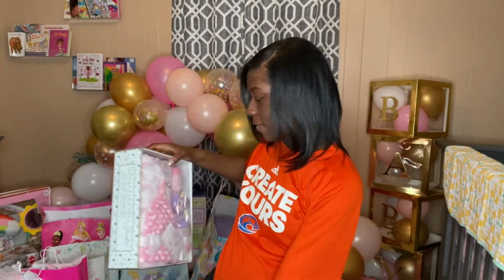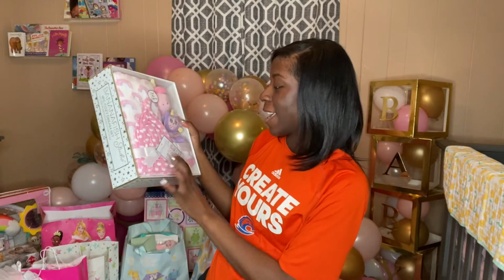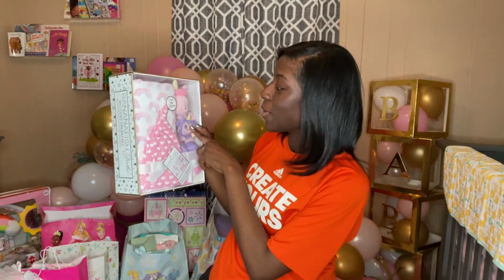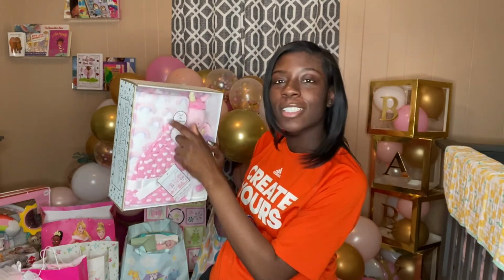So this gift was from Sarah and James. I got her this little set. It comes with a hat, some socks, a little stuffed animal, and this little blanket, and it's so soft.